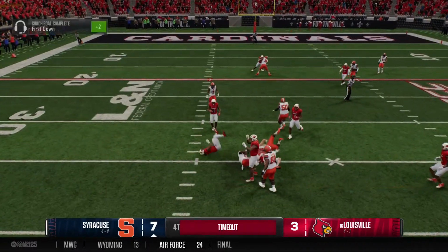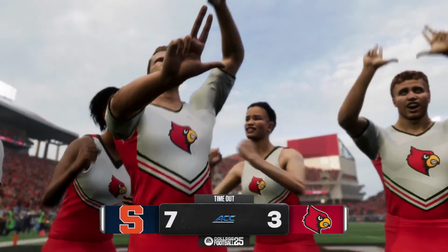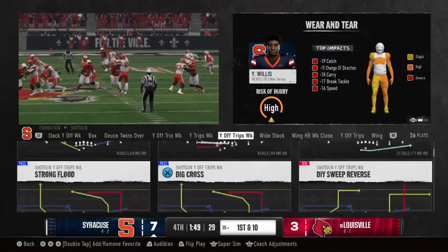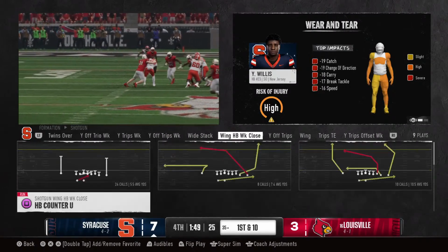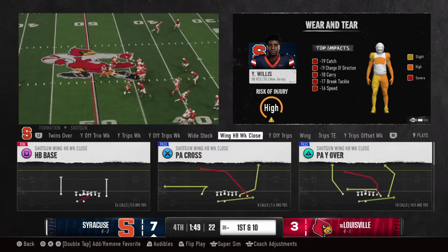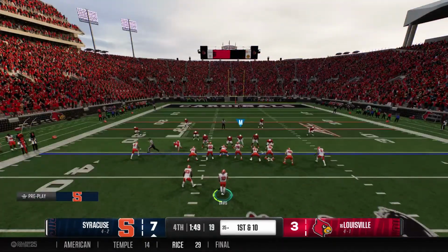Complete out of the backfield, looking for the sticks. And they wrap him up, but not before he gets enough on the catch for the first down. Timeout called there by the defense, desperate to get the ball back and save as much time as possible. Syracuse ready to go to work with another first down.